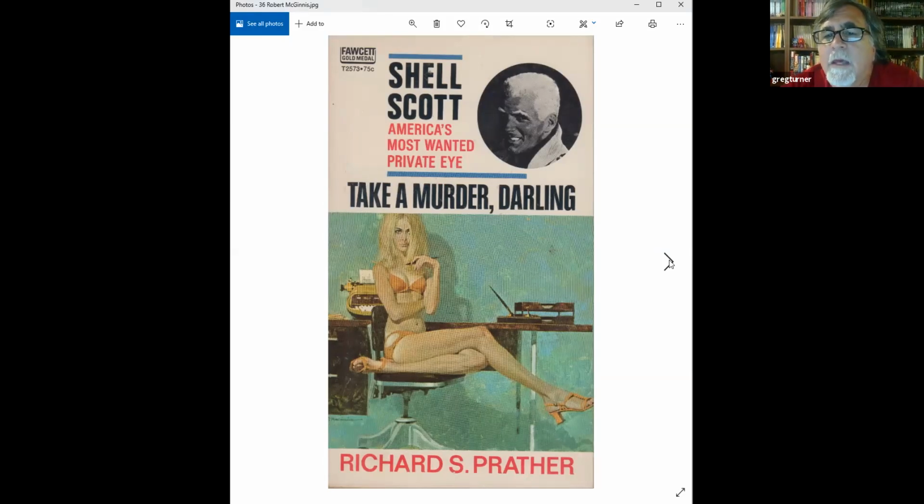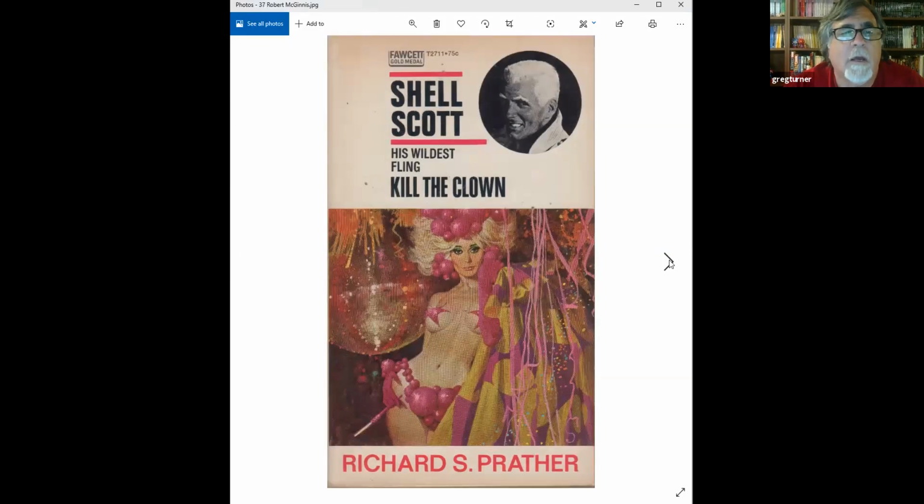And then I think I have one more, Kill the Clown. Another classic. Looks like she might be a showgirl wearing bubbles and all in pink and a gold shiny mirror ball behind her. And I love the cigarette and the pink cigarette holder that she's holding in her right hand there. But again, a Shel Scott novel, subtitled His Wildest Fling.